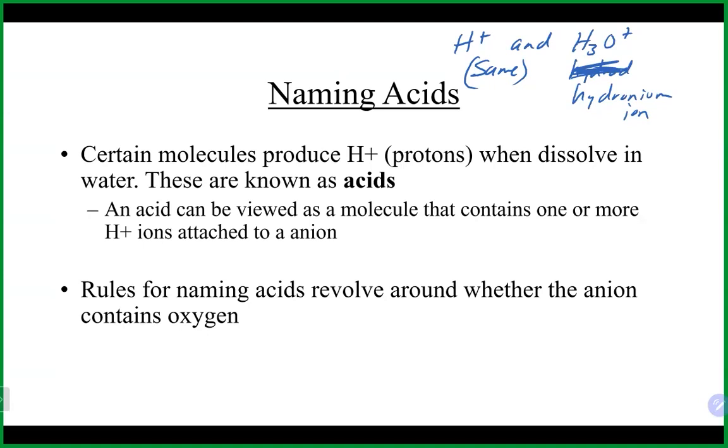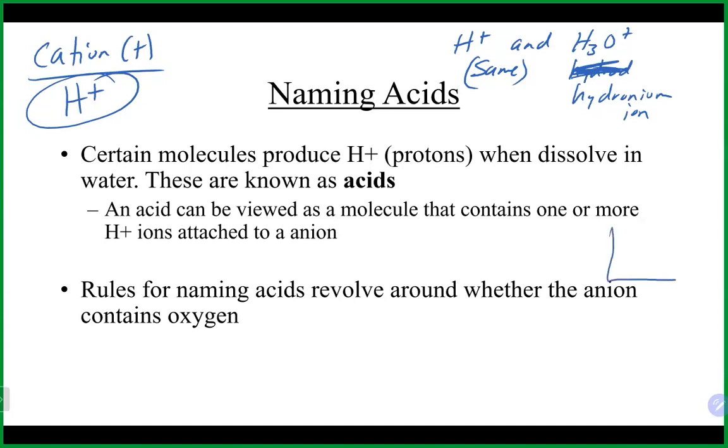All acids can be thought of as really an ionic compound, and the cation for all acids, the positive ion for all acids, is H plus. So that is like basically your positive guy for all acids. Acids are really, again, as I said, something that can produce H plus in solution. And it basically means that when you have a solution, the amount of H plus you got floating around will determine if it's acidic, basic, or neutral, really.